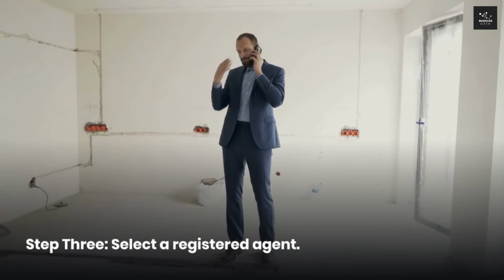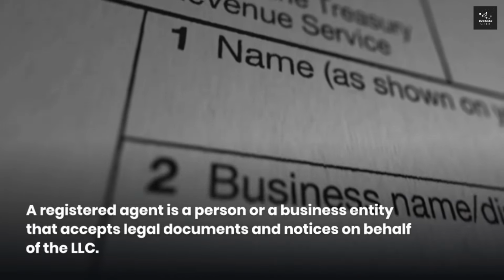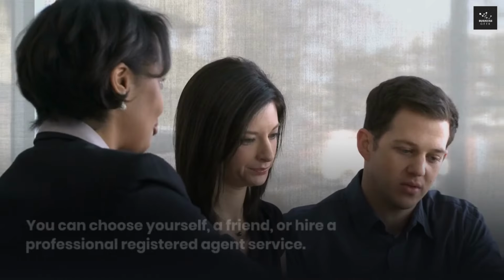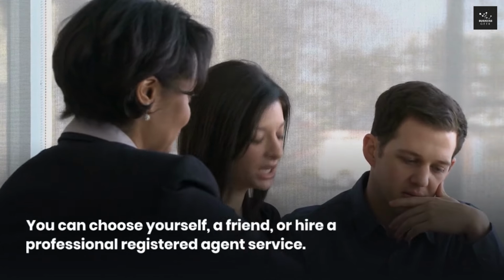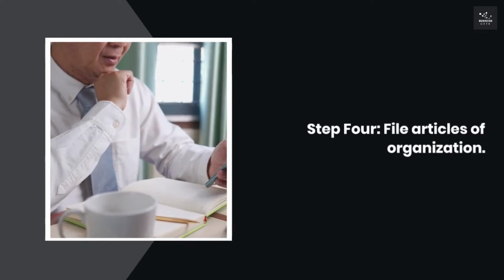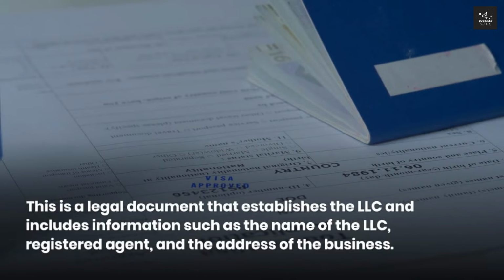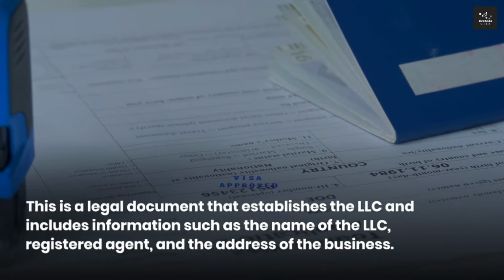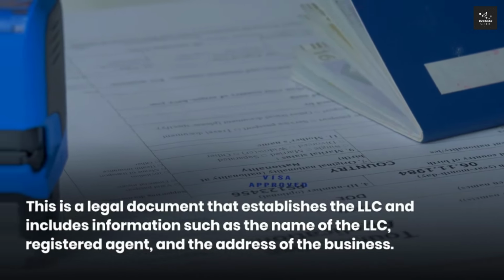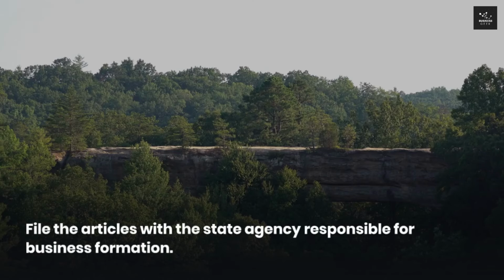Step 3. Select a registered agent. A registered agent is a person or a business entity that accepts legal documents and notices on behalf of the LLC. You can choose yourself, a friend, or hire a professional registered agent service. Step 4. File Articles of Organization. This is a legal document that establishes the LLC and includes information such as the name of the LLC, registered agent, and the address of the business. File the articles with the state agency responsible for business formation.